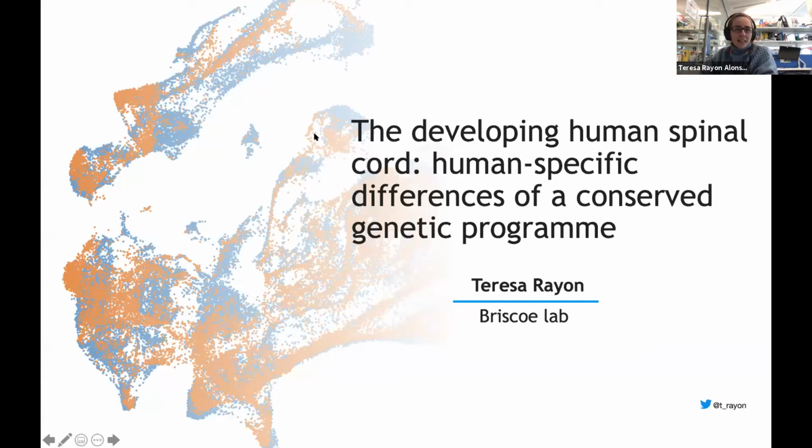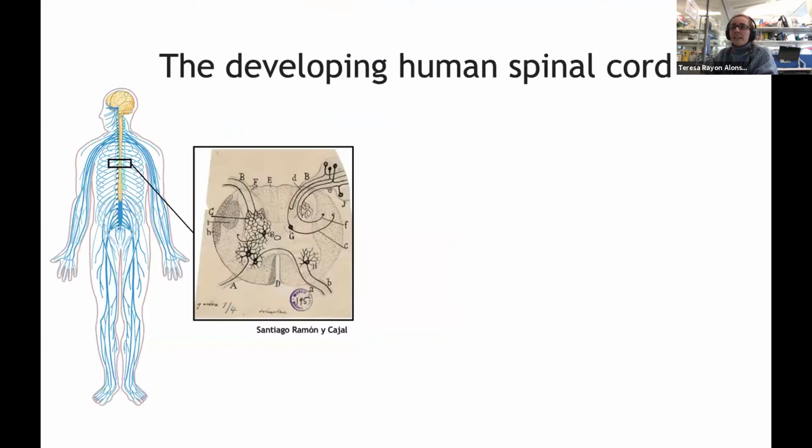And so basically, in a nutshell, this is a transcriptomic single-cell atlas of the human developing spinal cord. The spinal cord is one region of the central nervous system that extends from the brainstem to the lumbar region of the vertebral column. It is a long, thin, tubular structure made up of nervous tissue, and it allows for movement, feeling, sensations, and control of bodily functions.